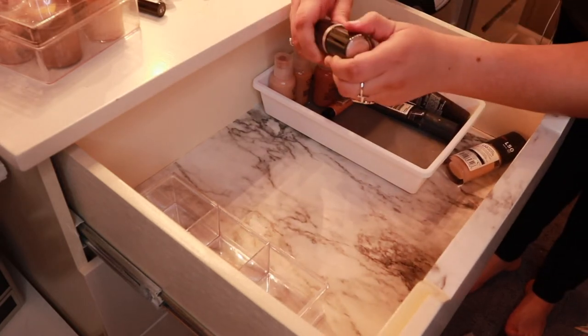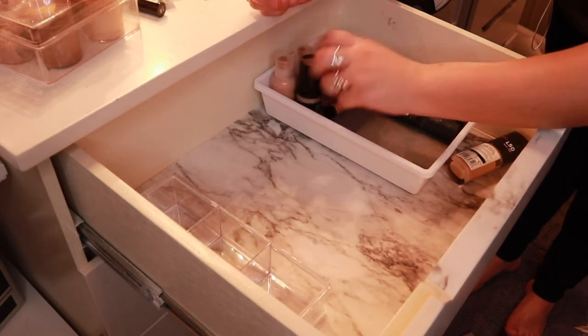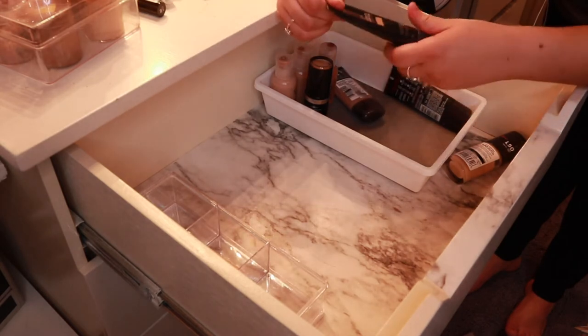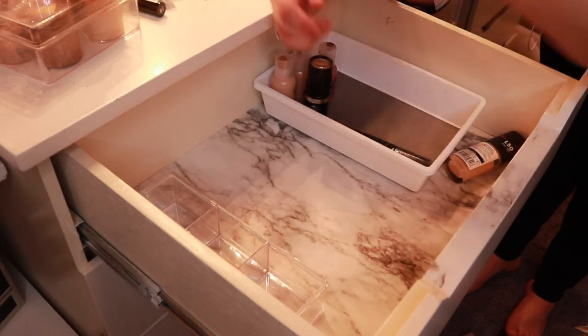I have this Makeup Forever foundation stick. I'm gonna go ahead and keep that. That's a primer. Keep. I'm gonna throw those away.